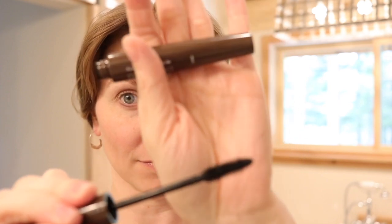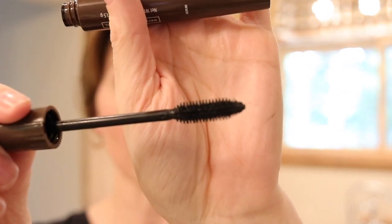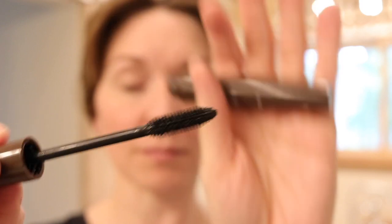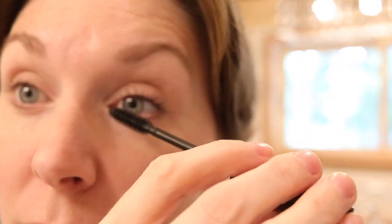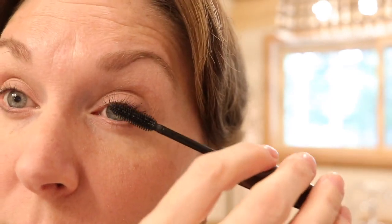Some days I wear brown mascara, some days I like black. Most days I find I always go to brown. It's a little bit less harsh than my black mascara, so that's what I go to the most. But for nights that I'm going out on a date night with my husband, I usually will go with a black liner and a black mascara.